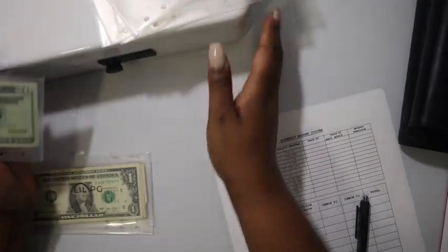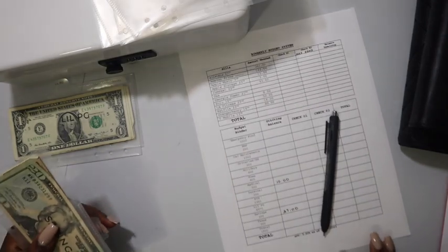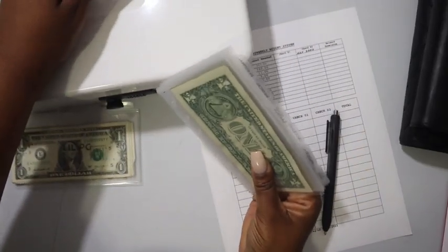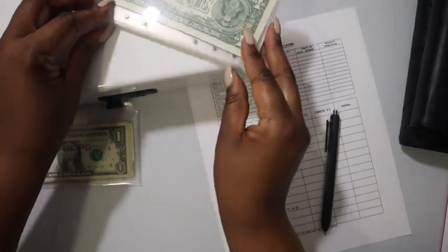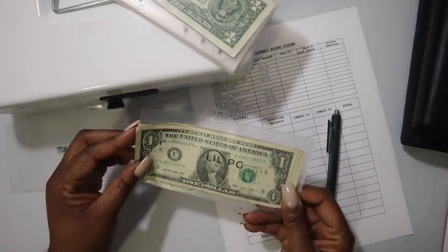So I have gone through all of the envelopes. I see what's in here. Little PG, that's my goddaughter. And now I have a niece. So I need to create an envelope or a subcategory in my high yield savings for my niece.